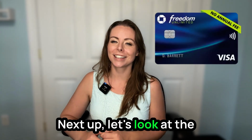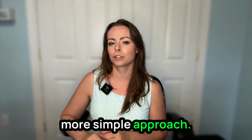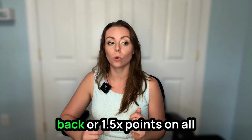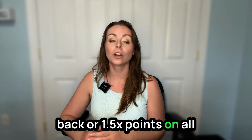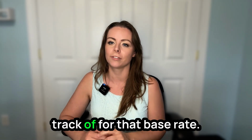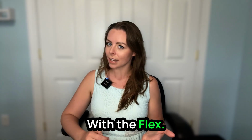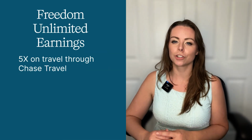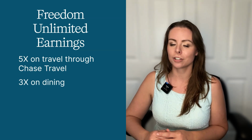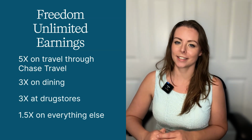Next up, let's look at the Chase Freedom Unlimited. The Freedom Unlimited takes a more simple approach. Its standout feature is earning a flat 1.5% cash back or 1.5x points on all other purchases, so no rotating categories to keep track of for that base rate. But it also shares some of the great bonus categories with the Flex. You still get 5x points on travel purchased through Chase Travel, 3x points on dining at restaurants, and 3x points on drugstore purchases.